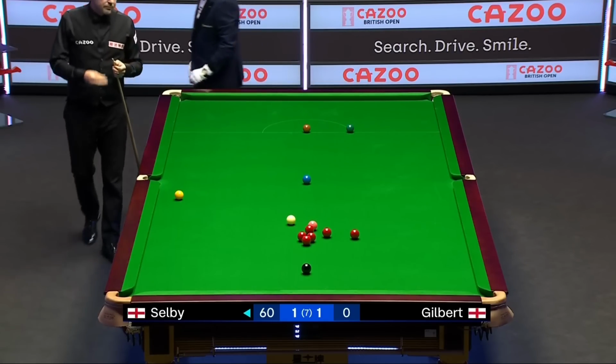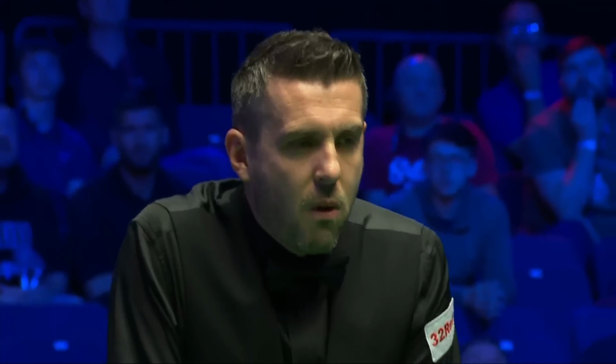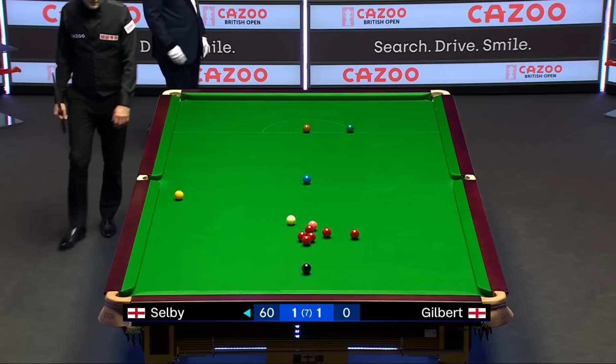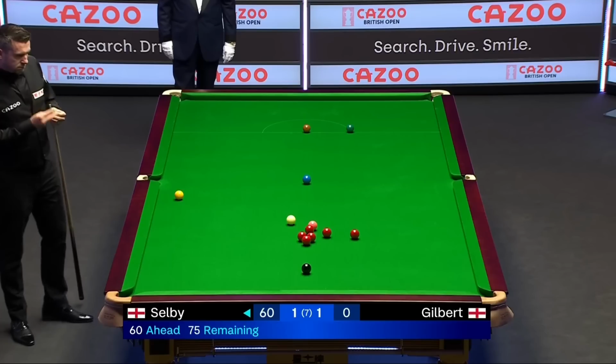60. Yeah, you saw the disappointment there. Overdid that one. Cue ball kept running, so not over the line yet. 60 in front, still possible 75 there. Just really needed to land on one there. It was surely his frame.